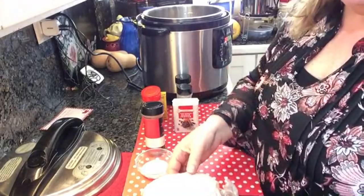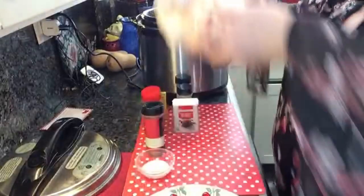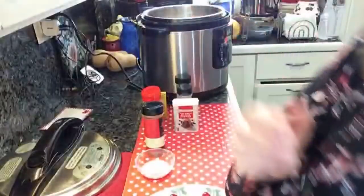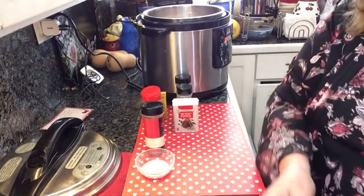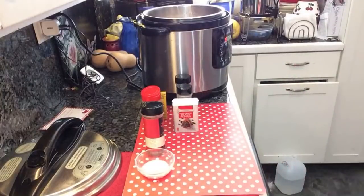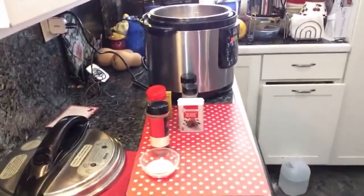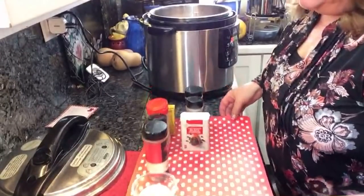So I'm going to put my whole chicken in as it is on top of the veggies. And I'm going to wash my hands. Okay, get rid of this plate. And now I'm going to add the seasonings.